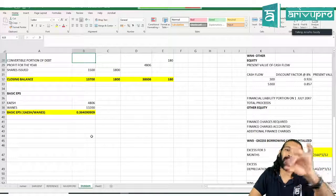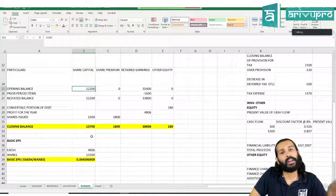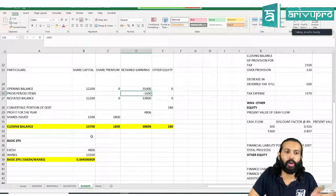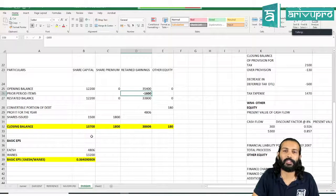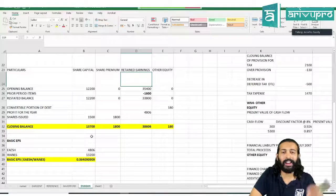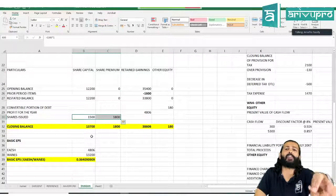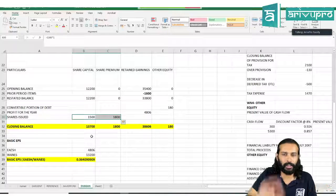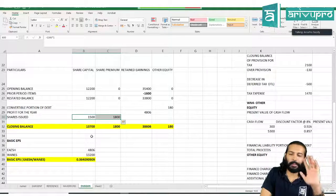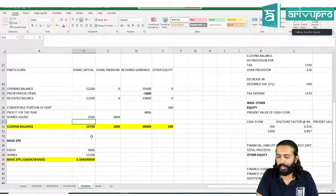And there was one prior period mistake. If there is a prior period mistake, then retained earnings should be adjusted retrospectively. I will again show you how the retrospective adjustment works here. Those are the three areas where you can probably make a mistake. And other equity you might miss out. And the shares issued also, there is a possibility that you may not bring this in SOCI. You might forget. These are common mistake areas where I feel you can go wrong. Rest everything looks pretty straightforward to me.